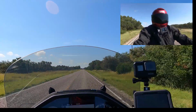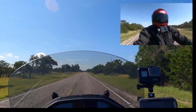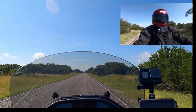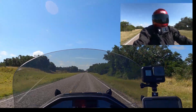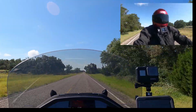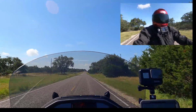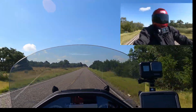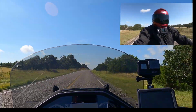If you know anything about Corbin seats, they're not the softest seats. They're not heavily padded. But what I have found after spending a full day on the bike, those pressure points that were killing me on my stock seat, even after the wing soft treatment, I have not felt at all. There has been no discomfort.